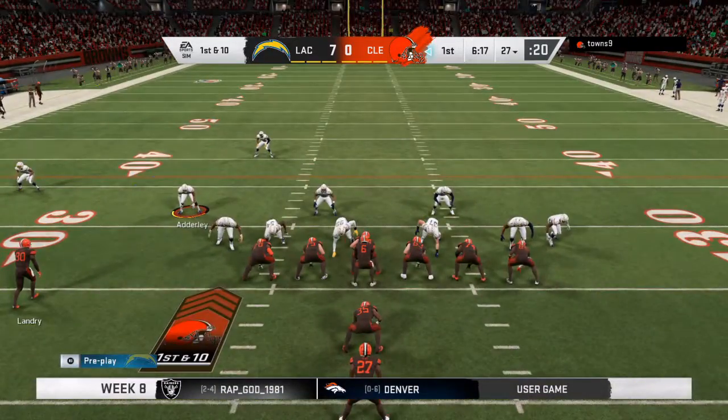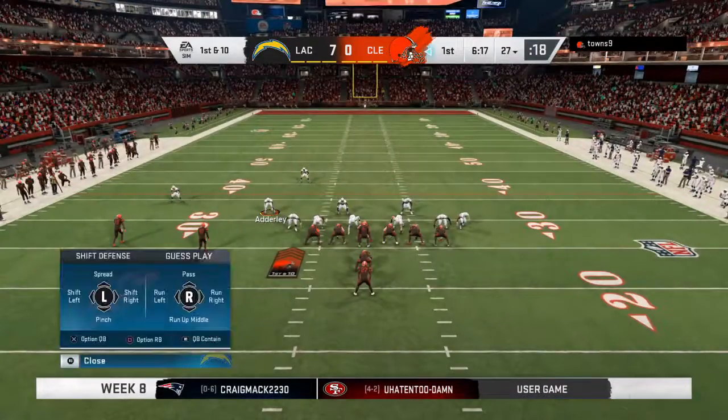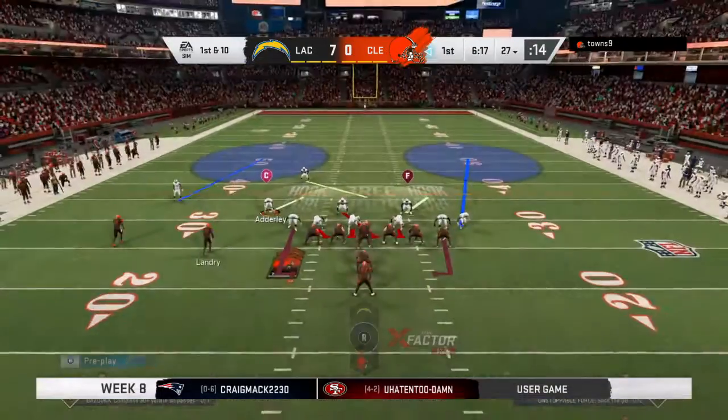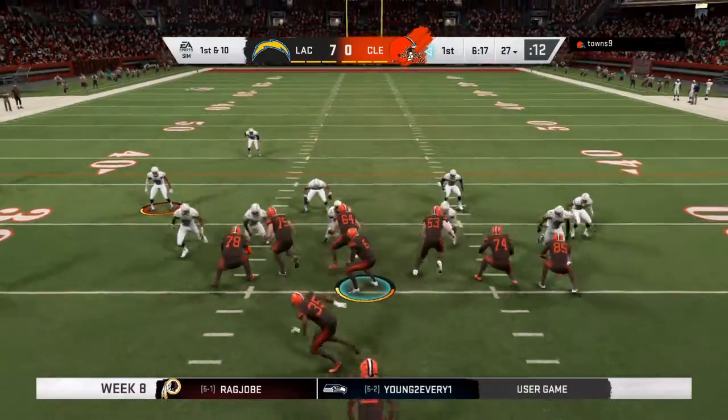44, Mike, 44. Let's go, defense. Hey, man. Pistol. You go tight. You got tight right there.